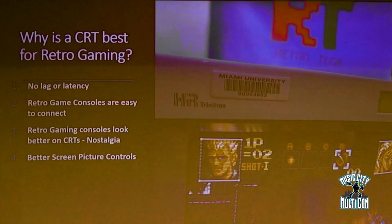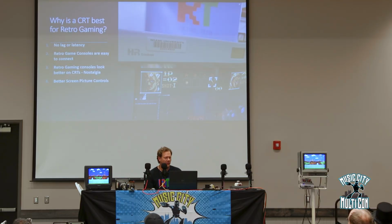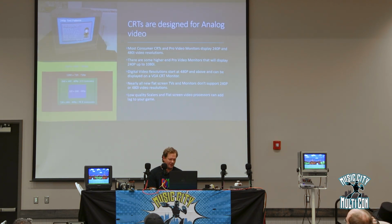You're going to get better screen picture controls a lot of the time for your colors, and it's really quick, especially on something like this PVM down here with all the buttons and things on it. And I feel that retro games look better for nostalgic purposes on a tube, but there are some devices that are pushing the limits to get a really good screen on your flat screen, almost as good as a CRT.